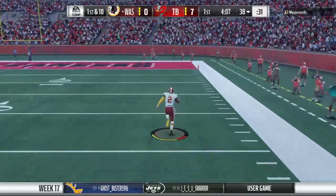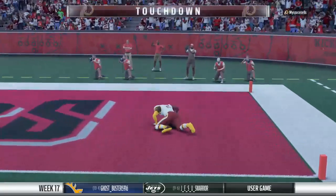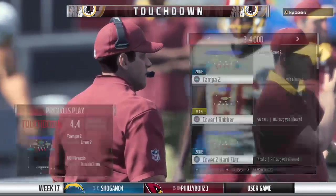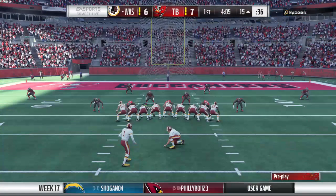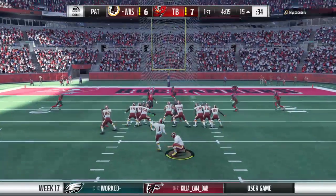He's got daylight past the 20. Touchdown, Washington. A big play there. 62 yards. And the Redskins are an extra point away from tying this thing up.